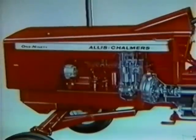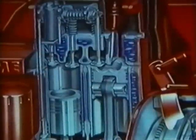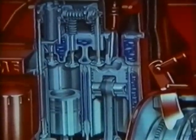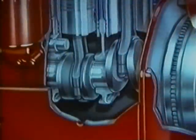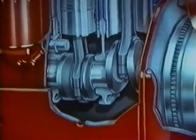All of these Allis Chalmers engines for the 190 and the 190 XT feature replaceable water-cooled cylinder liners for maximum cooling. Another of the many quality features of these engines is the 7 main bearing crankshaft, with one main on each side of every connecting rod.